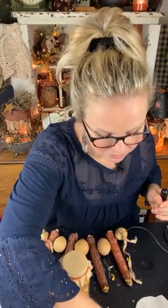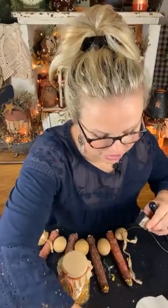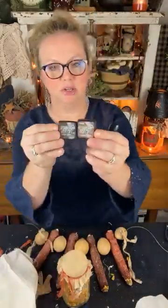But what I'm going to do real quick, this is another method that I use when I'm distressing things and giving it that grunged look. I use these little inks. Let me show you. You can get them in a mini size or you can get them in big size. My camera is a little backwards. Hold on. Let's flip this around so you can see this.